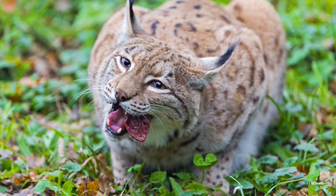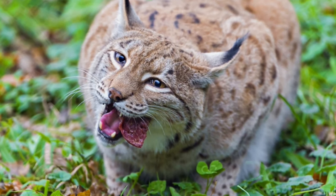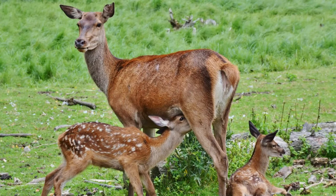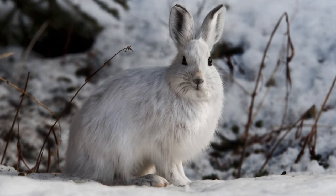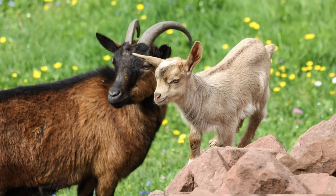Lynx cats are carnivores, diurnal hunters, and feed on a range of animals including reindeer, roe deer, small red deer, caribou, chamois, birds, small mammals such as snowshoe hares, fish, sheep, and goats.